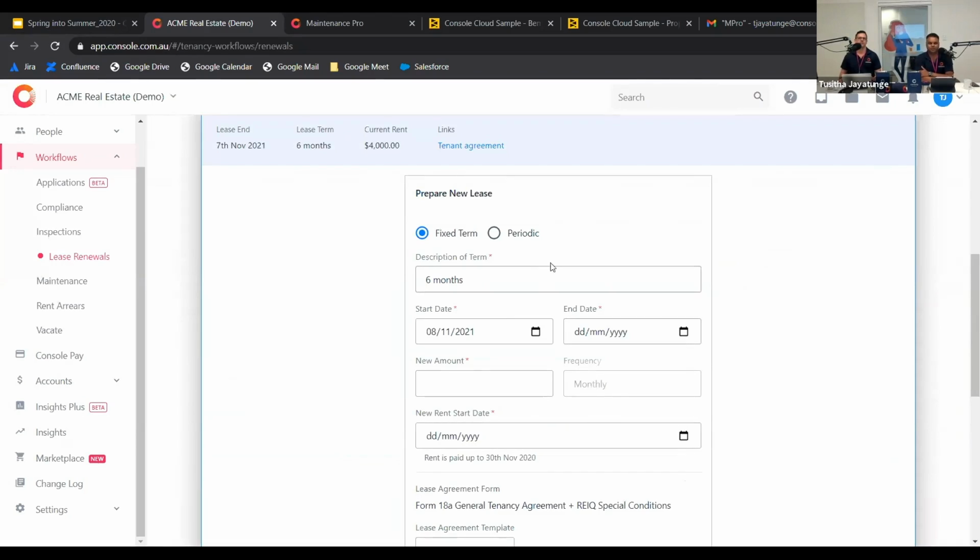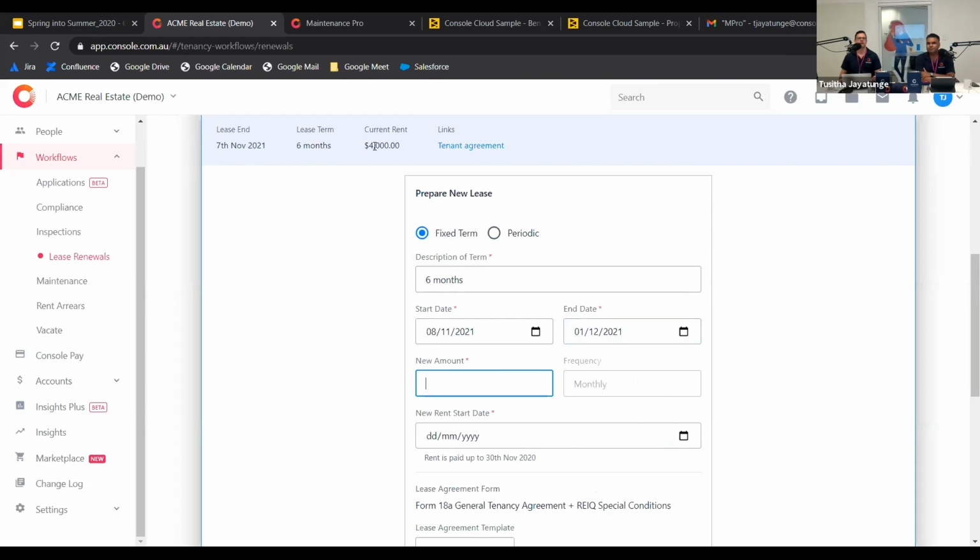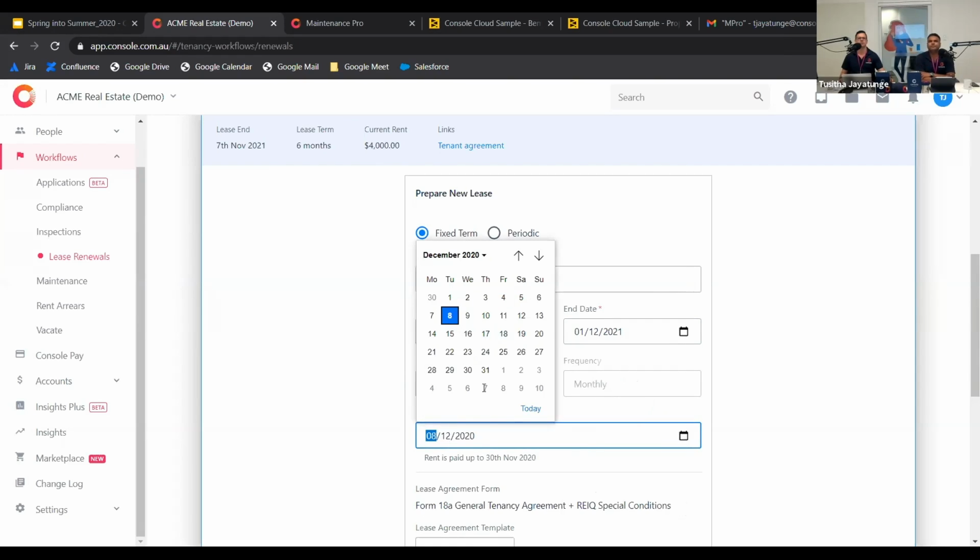It starts with filling in the lease details. So obviously this is a demo account. I can see when my lease ends up here on the 7th of November, 2021. So this isn't a real example. The system's moved that date forward, the start date, and I'll just move that forward as well for the future. I can see my current rent's $4,000 a month. I'll keep it at $4,000 a month. Frequency's monthly. I'll just move that pay to date forward.